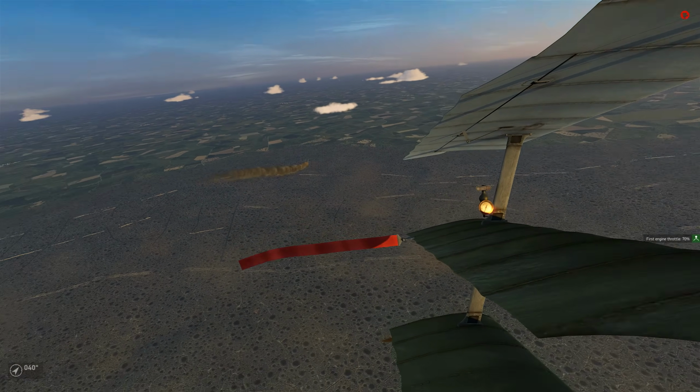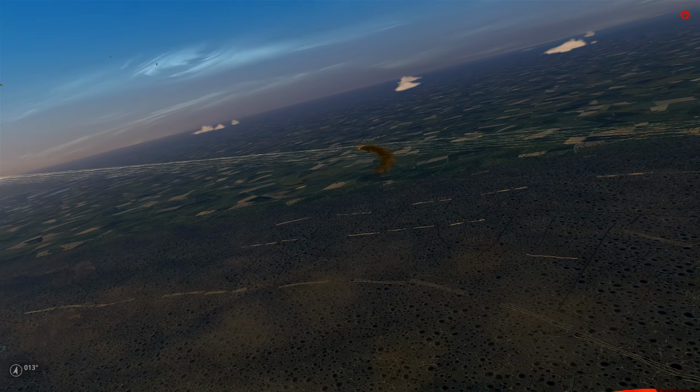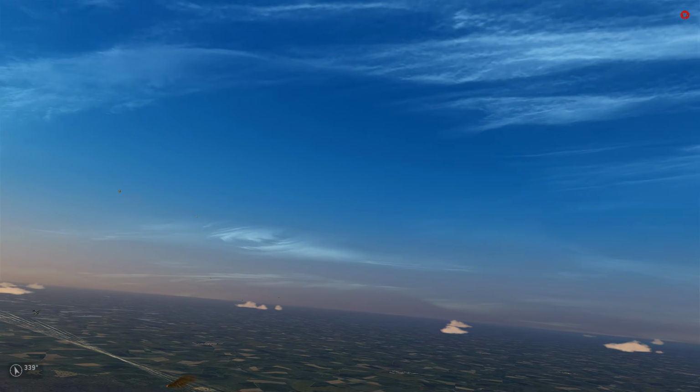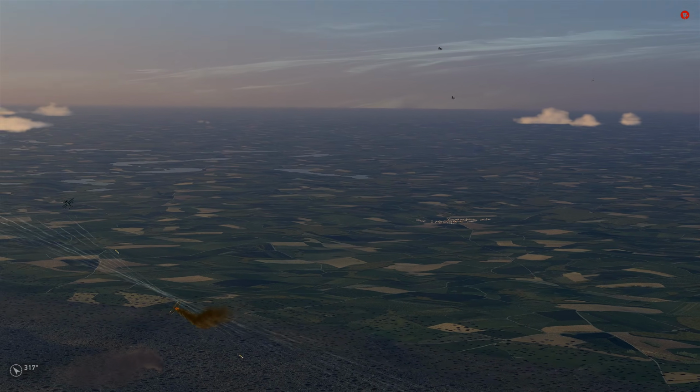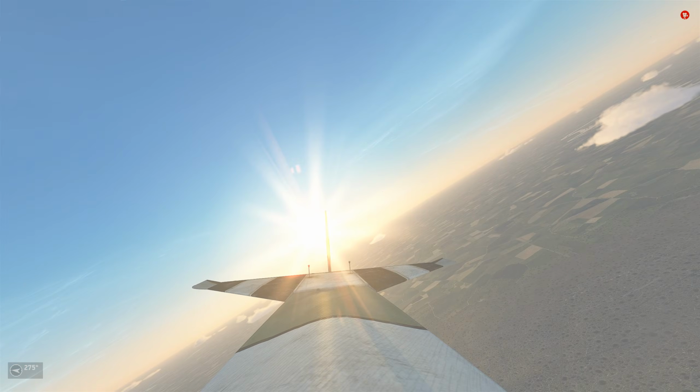That's a gruesome way to go down. They're still shooting at him. Well, I'd stop shooting at him, personally. It's not a good use of ammo. He certainly is not surviving that.